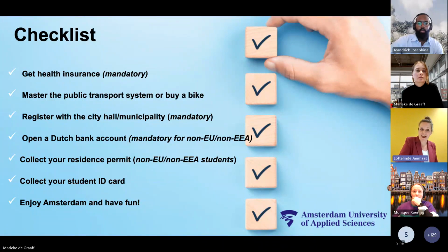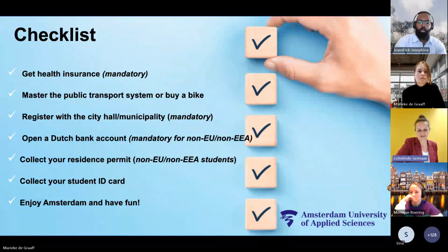And then we arrived at the checklists. Just to remind you of all the things that we have gone through during this presentation, which is a lot. Think about that health insurance, which is mandatory. Master the public transport system, or I guess it's good for all of you, buy or rent a bike so you are really a local here in Amsterdam. Register with the municipality, also mandatory for all students.